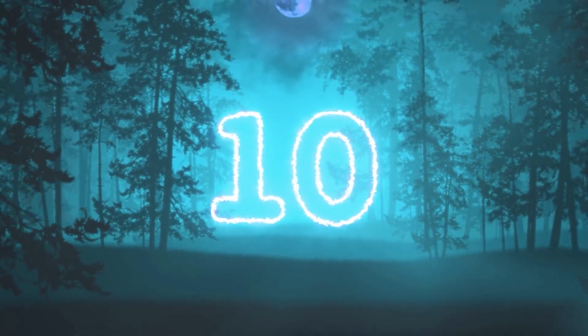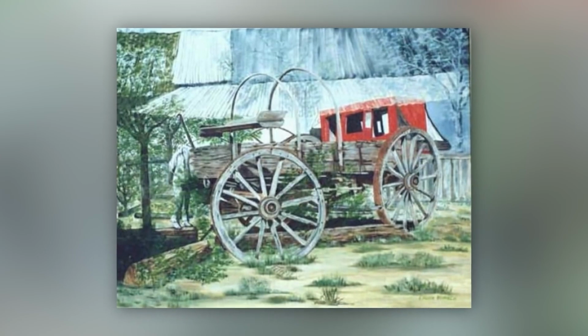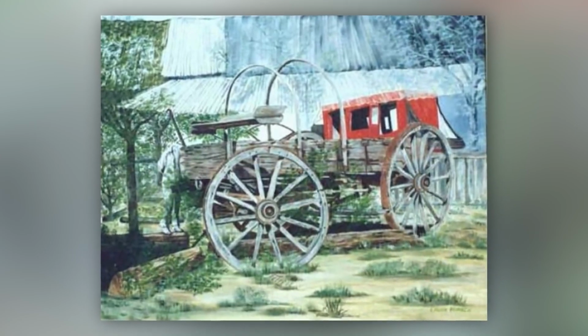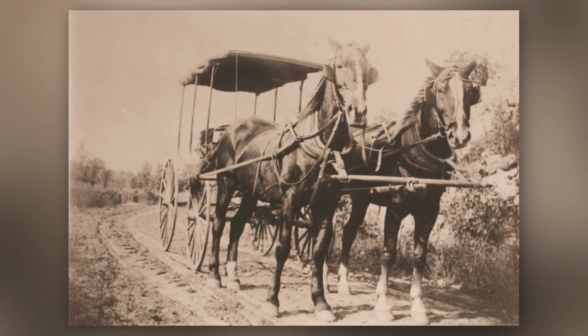Starting off this countdown, we have the Stagecoach painting. So this painting has a very dark and twisted backstory, so no wonder it's cursed. So in 1994, a photographer named James Kidd took a bunch of photos of stagecoaches in Tombstone, Arizona. However, upon developing the photos, he realized he captured a ghost of a headless man.